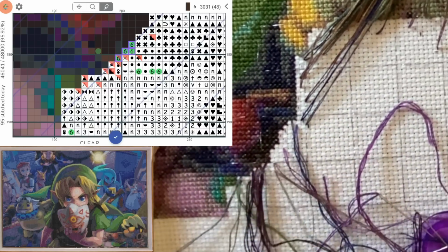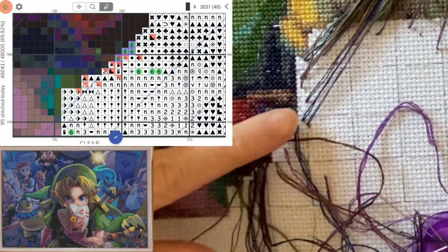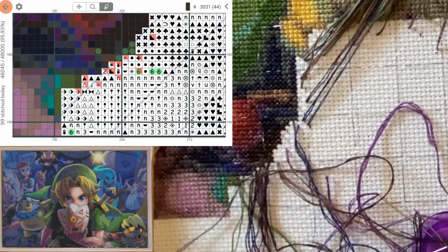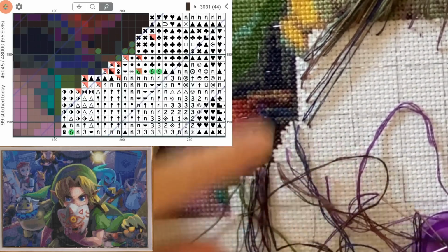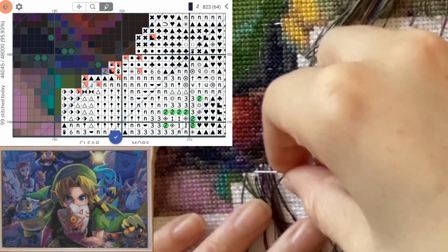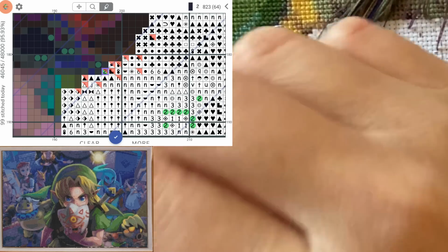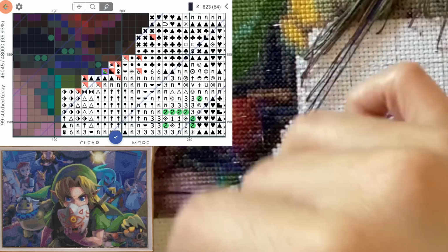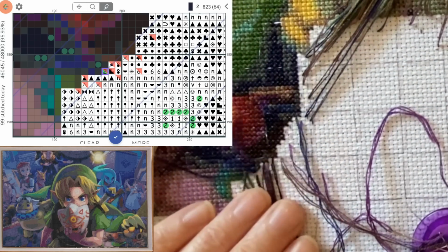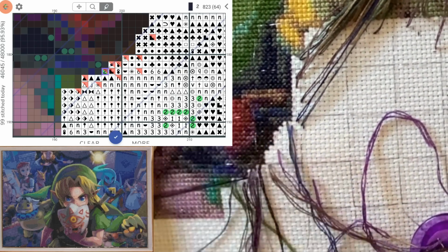Okay, so I don't think I'll fill all of this in straight down because of the way it's sloping. I'm going to fill in a bit more here and then head up to the top again like I said I was going to. Let's make sure I grab the correct thread this time. Yes, there we are. Good, another one I can tie off and be done with for now.